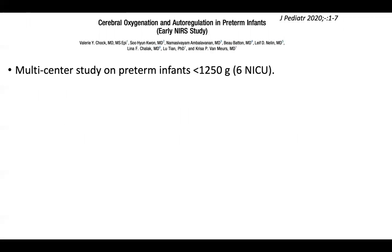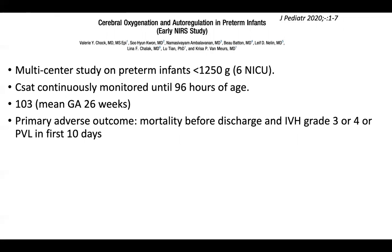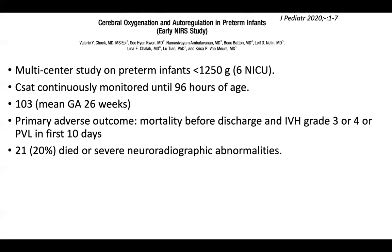Finally, the group of Chalk did a multi-center study on premature newborns less than 1,250 grams from 6 NICUs. They monitored cerebral saturation continuously until 96 hours of age. They had 103 patients recruited with a mean gestational age of 26 weeks. The primary adverse outcome was mortality before discharge, or intraventricular hemorrhage grade 3 or 4, or PVL in the first 10 days of life.